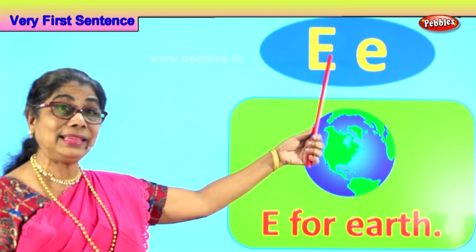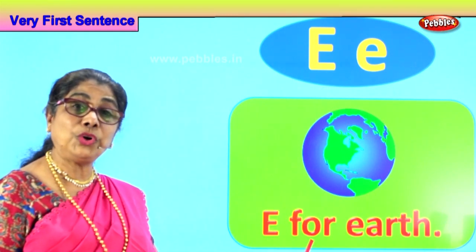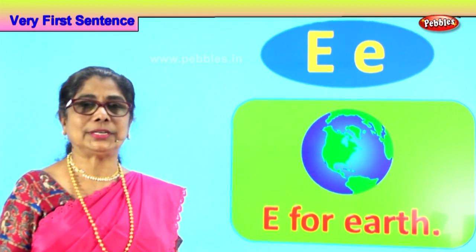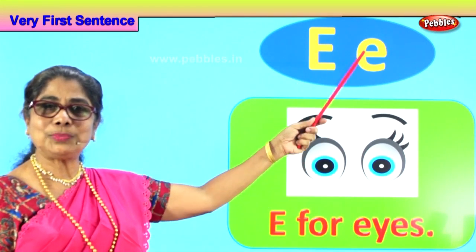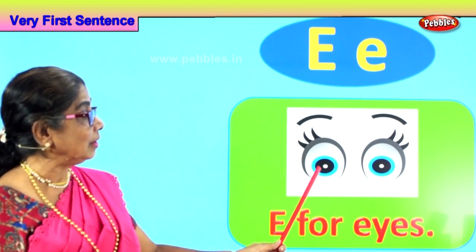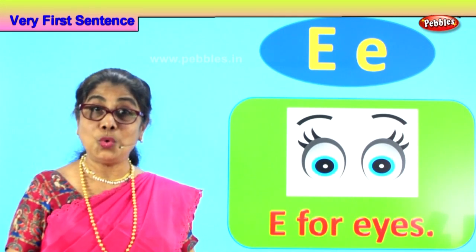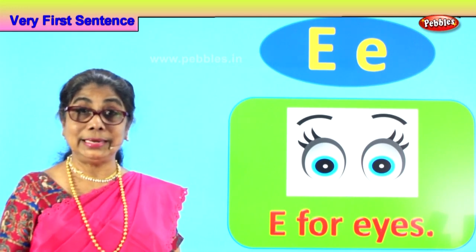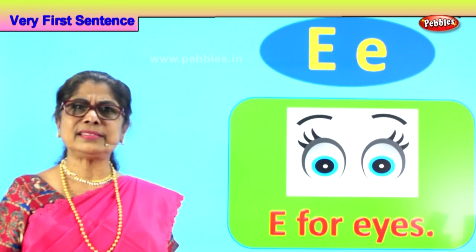We learn to read the letter E. Sound is eh. And read this. E for earth. Let's look at a new picture. Here, big letter E, small letter E. What is the sound? Eh. What do we have here? Big eyes. Who has big eyes? An owl. An owl has huge big eyes. And you can see it in the night. Good.